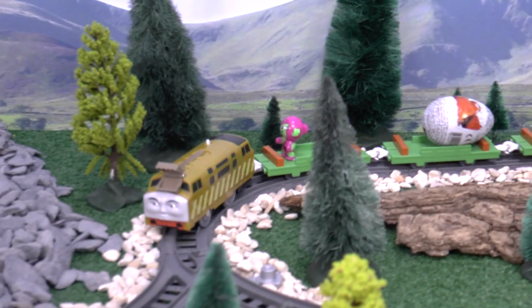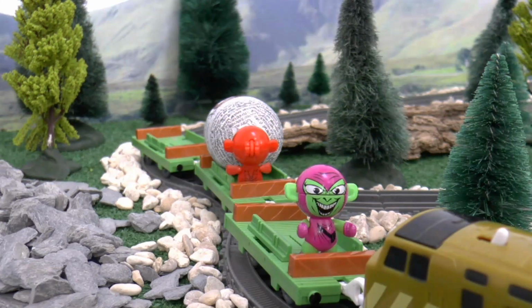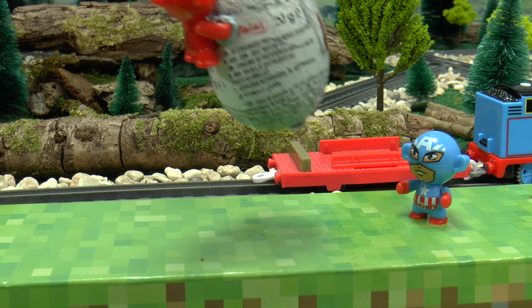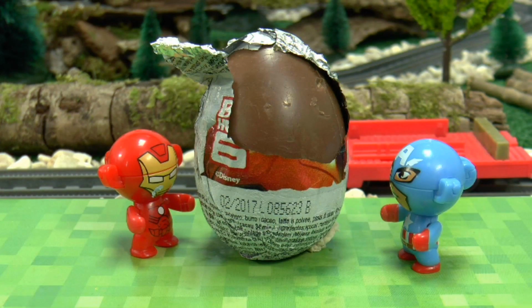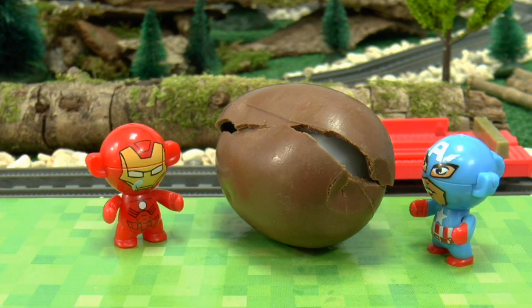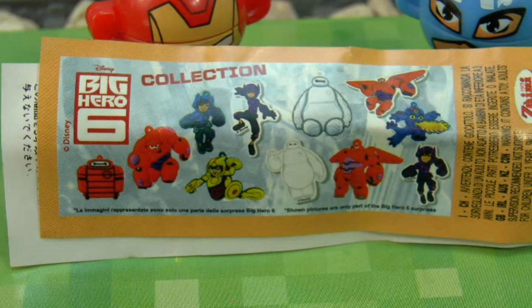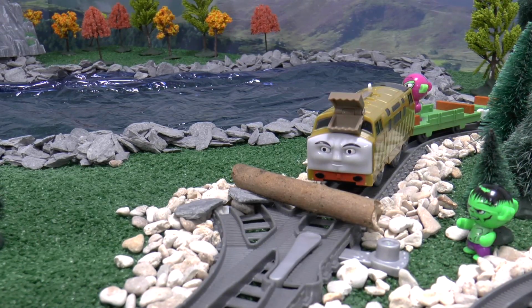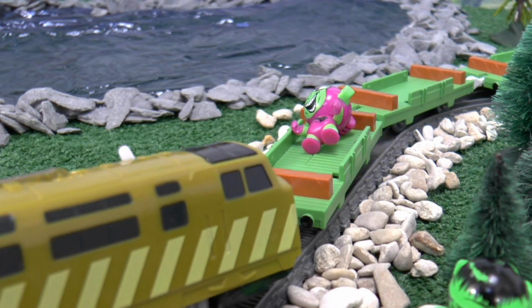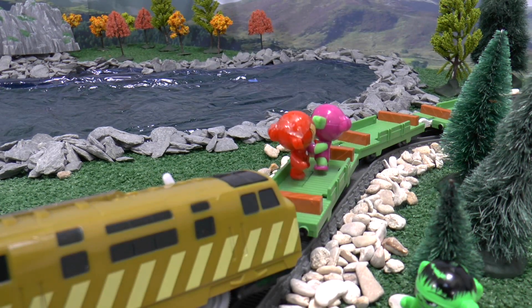Diesel 10 and the Green Goblin were racing along when all of a sudden they came across a log on the track. Seeing them stop, Iron Man quickly flew in to take the egg from behind the Green Goblin's back and flew back to the platform to open the egg. "We have to go through the log," said the Green Goblin, but Diesel 10 crashed, which knocked the Green Goblin over. Iron Man then swooped in and grabbed the Green Goblin and dropped him into the water.